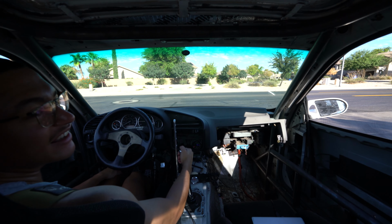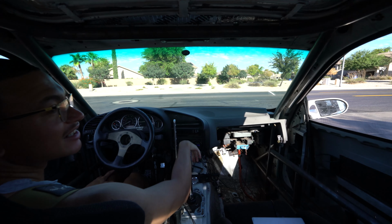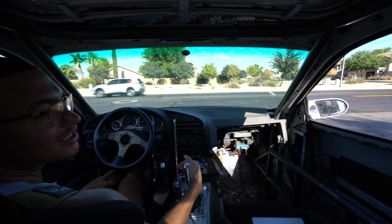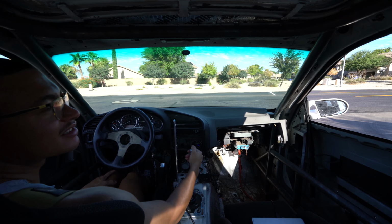So we hit exactly like 11 pounds of boost, so actually we're not gonna touch anything. But since we're out here, we could do some burnouts or something, or some donuts. Some little morning donuts for breakfast.